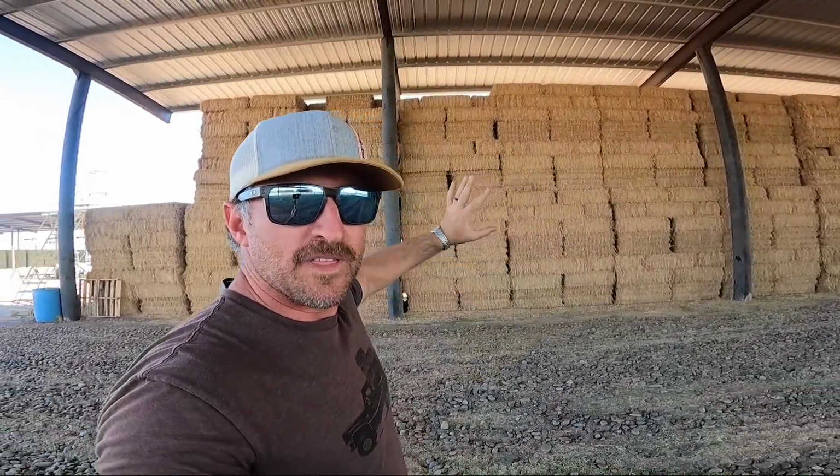This is the south side of this barn. This barn goes east and west with a south wall. The sun is always to our south. It's either straight up or south. I'm gonna leave that south side up, and this is where I'm gonna put my highest quality alfalfa to keep the sun off it, to help keep the value up.